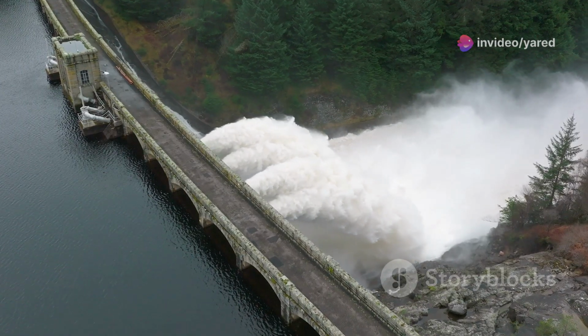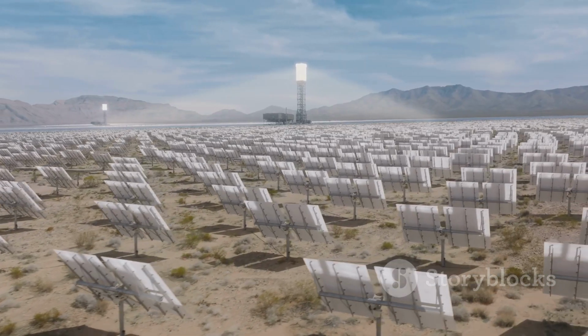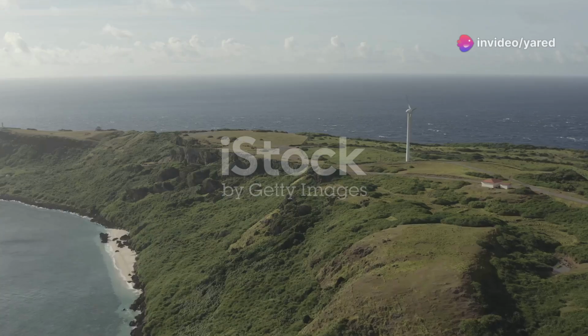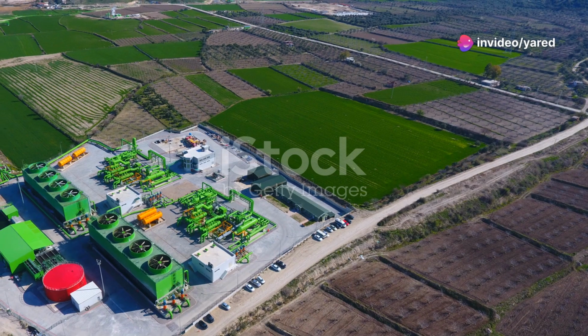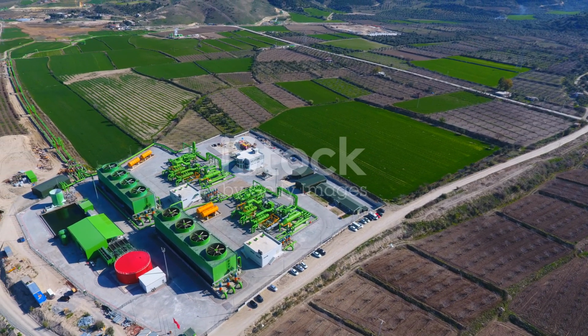Hydroelectric power plants use the energy of flowing water to turn turbines, while solar power plants convert sunlight directly into electricity using photovoltaic cells. Wind power harnesses the kinetic energy of wind through wind turbines, and geothermal power plants tap into the Earth's internal heat to generate electricity.